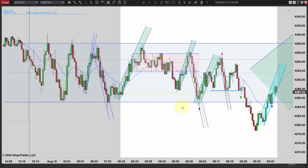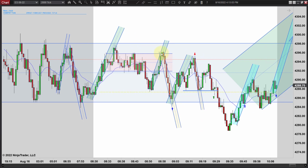But notice you get a triple test down here and a really nice signal bar. And it does make a double bottom or a higher low than this previous one. So I like going long right there, even though we're still inside this channel, if we're probably going to get a break and a bounce here, and we may go all the way back to the other side. So I like that one.